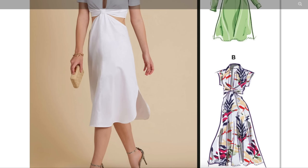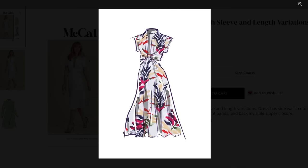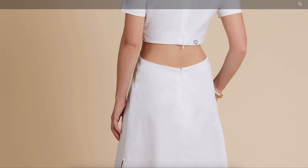But you have the long sleeve version, and then you have this little banded sleeve version, which I am loving in this tropical print. That's really fun. You guys are probably asking, would she wear it to Target? It depends on this right here. This is fine to wear to Target. This is not fine to wear to Target.